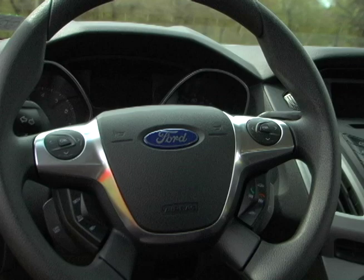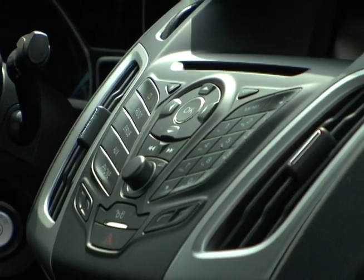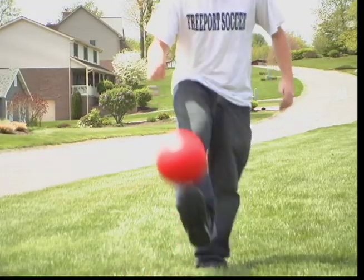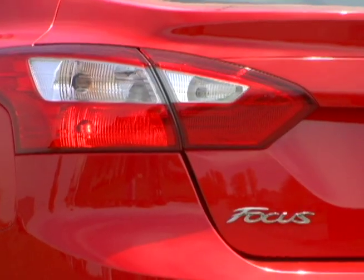Featuring my Ford Touch technology that allows me to keep my hands on the wheel and stay focused on the road. The Focus offers advanced track electronic stability control with anti-lock brakes, making it a car you can depend on.